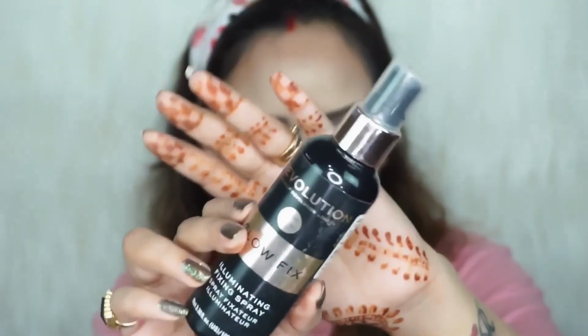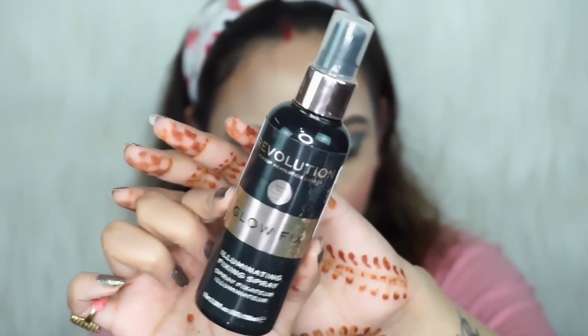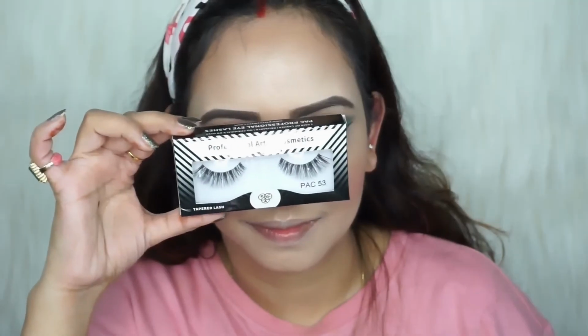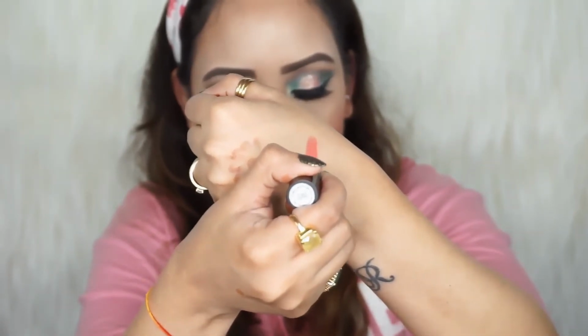And to set my makeup, I am using Makeup Revolution Glow Fix Illuminating Fixing Spray. It's an amazing fixing spray. It just gives you a fresh glow and an HD finish. For falsies, I am applying PAC 53 lashes. And finally for lipstick, I am taking MAC Matte Lipstick in shade Tropic Tonic. And here's the swatch of the shade.